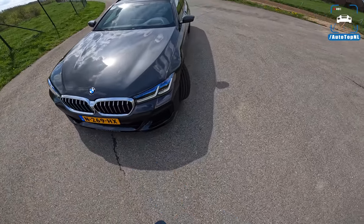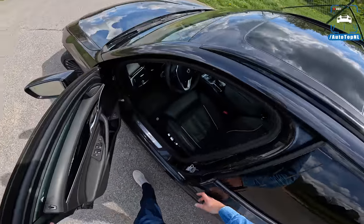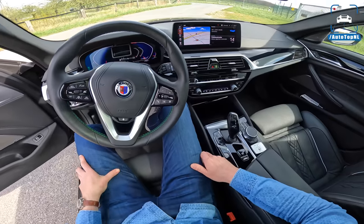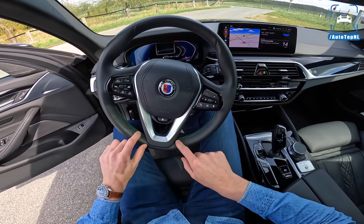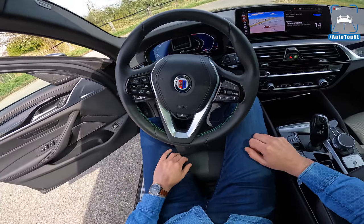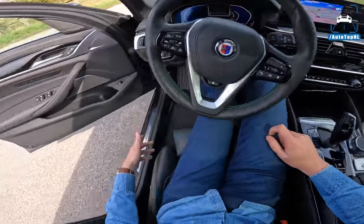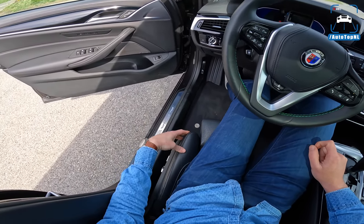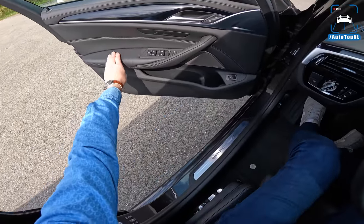Regular chrome grille as well. It just looks like a regular 5 Series that has been spiced up a little bit. Love that. On the interior, we've got Lavalina leather on the steering wheel with green and blue stitching. That is an option. Alpina badge right there, and then the rest is Lavalina too. So this is all Alpina leather, which is very, very soft. And I believe this is just BMW leather.